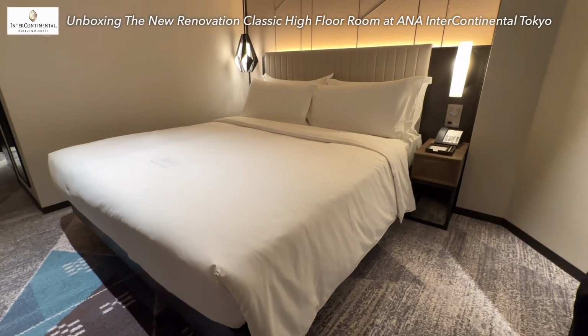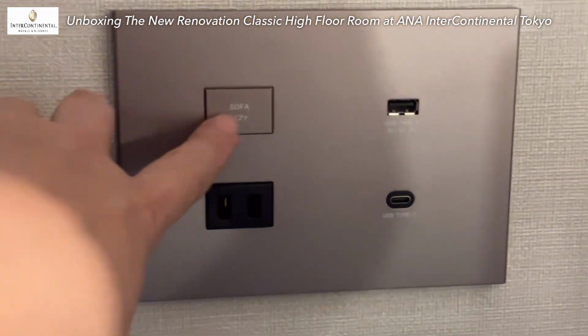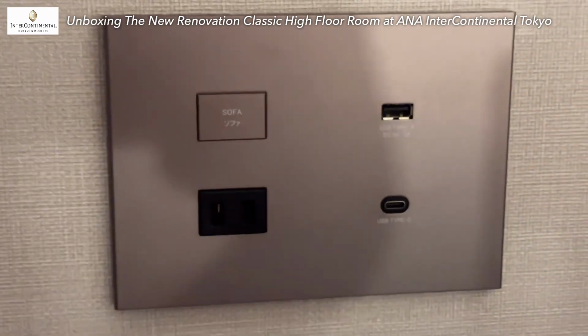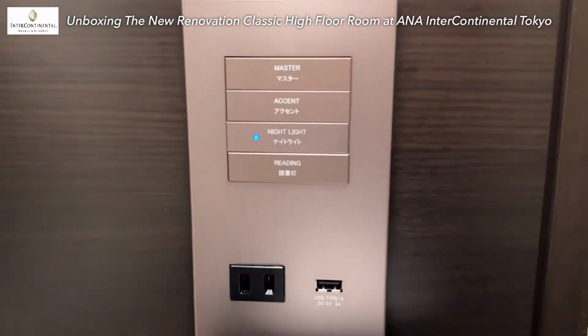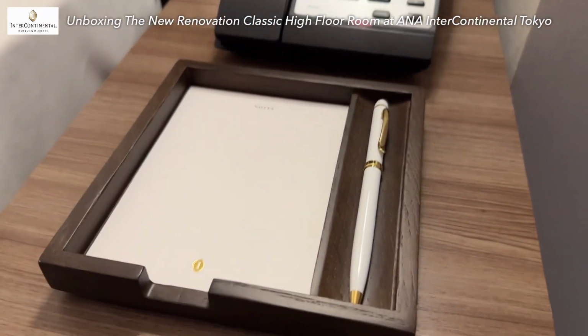Alright, let's look around this beautiful compact room. It's very important for a new room to have USB-C and USB ports to charge your personal electronics. For the light control, you can easily choose the mode you like. By the way, there's no universal power socket, only Japanese power cord.